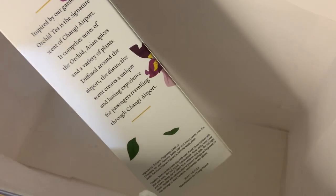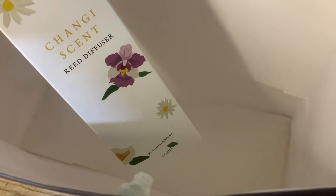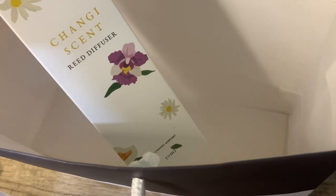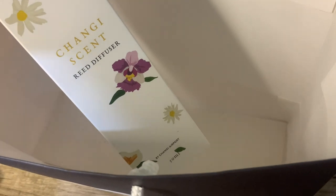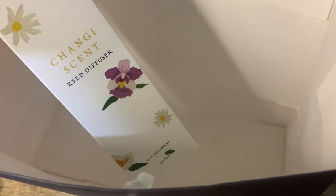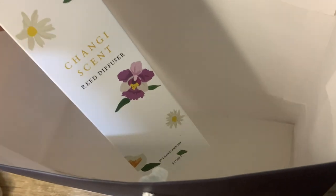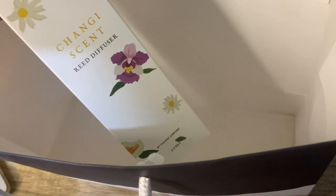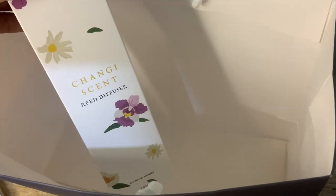My husband and I gifted this to a handful of friends and family, and almost everyone said this was one of the best home scents they've ever received. This is also very soothing, and my mother-in-law says it puts her to sleep. I do not know of any other place you can find this. Even the visitor center at Orchard Road does not carry this product. If you have any idea where else in Singapore we can get this, then please do share.